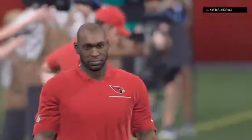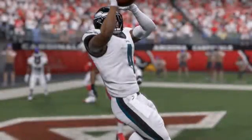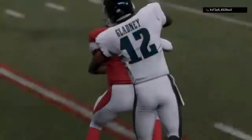So fly, Eagles, fly. It's a victory for Philadelphia. And, partner, I must say, good to see you again. Been too long. And it's good to have football back, isn't it?